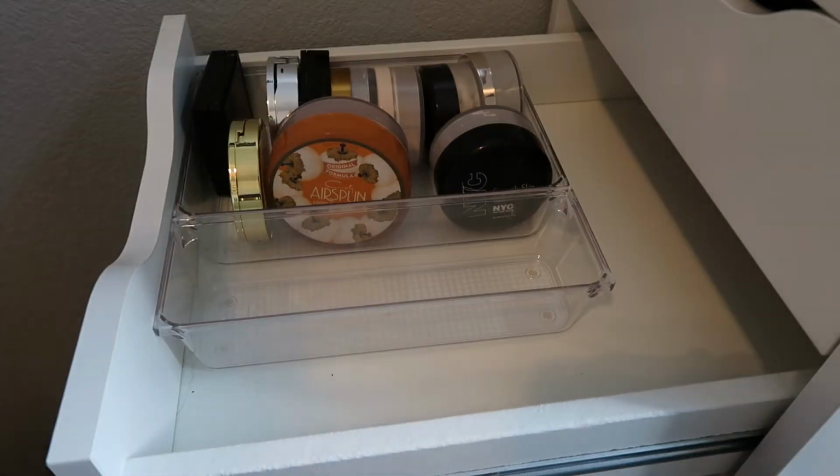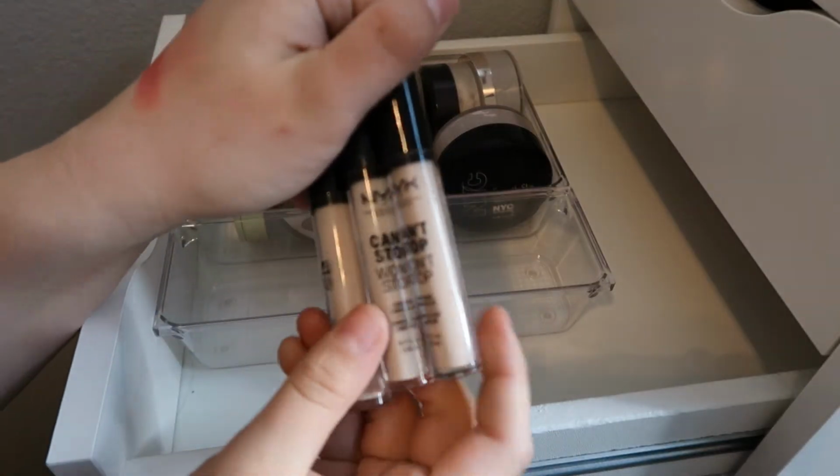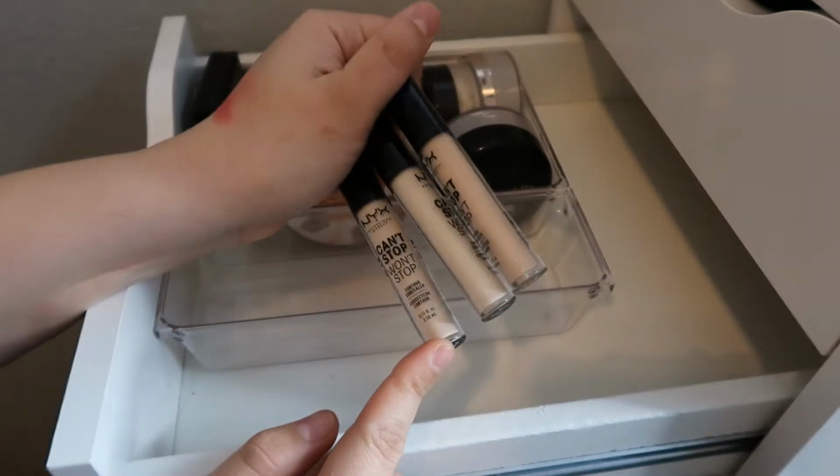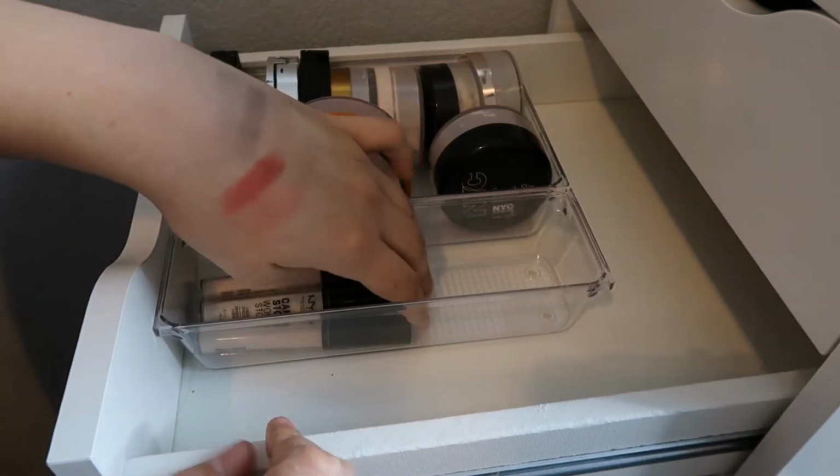Ones I know I'm gonna keep are the NYX Can't Stop Won't Stops. I have 3 shades here. I have the shades Light Ivory, Pale, and Alabaster. I love those.